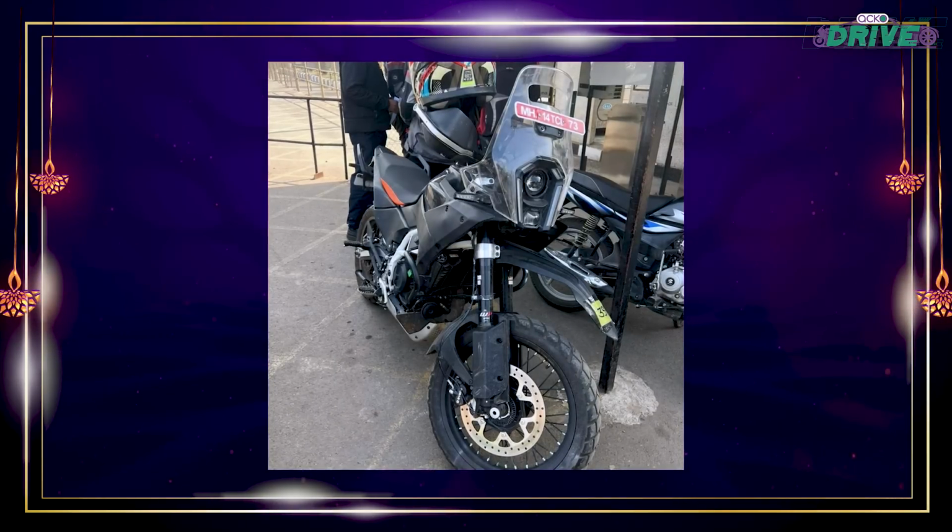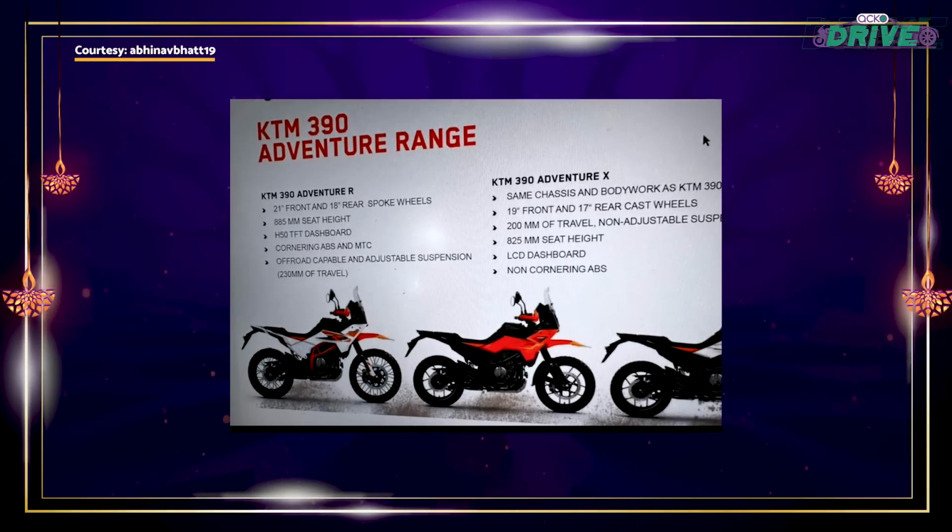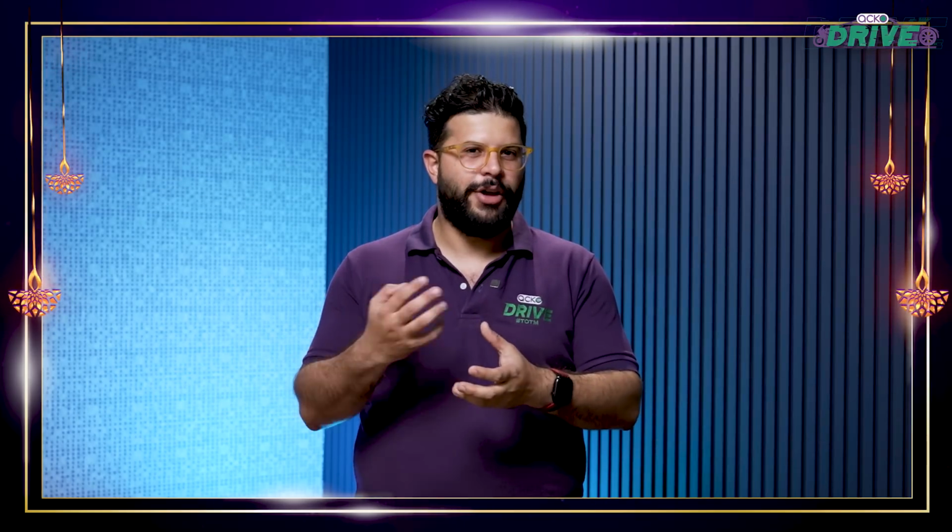Nevertheless, the 390 Adventure X and the 390 Adventure R are likely to arrive in early 2025, with the Enduro R version set to arrive a few months later.